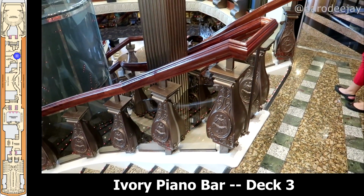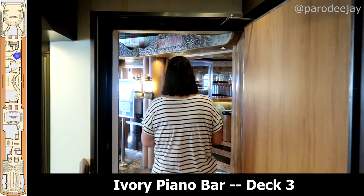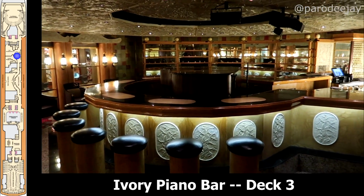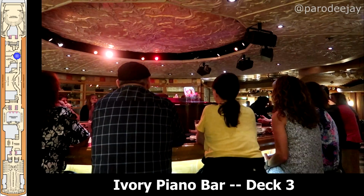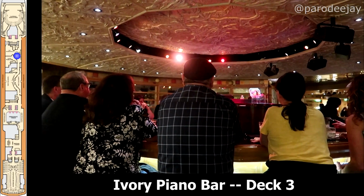So, now moving a little bit further back, we come to the pretty staircase and the Ivory Piano Bar. If you're looking to just have a good time, unwind, sing along to some raucous piano music, you can find sort of family-friendly songs being sung in there during the daytime and a little bit more lively adult songs at night, but always a great time.